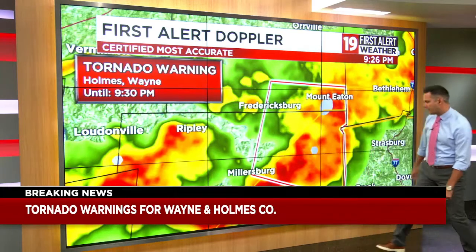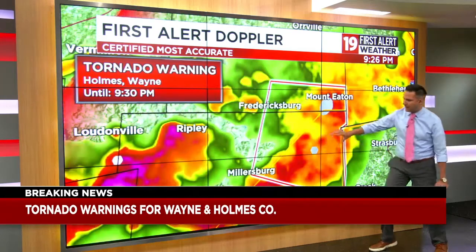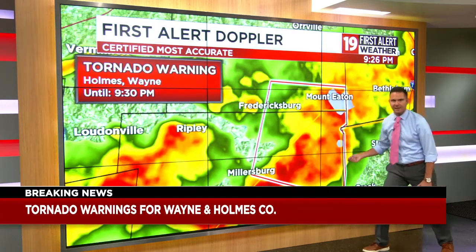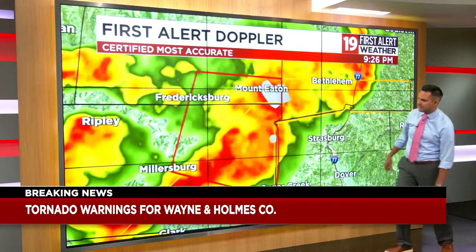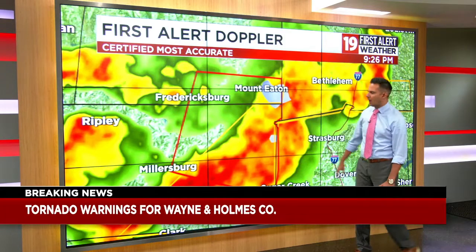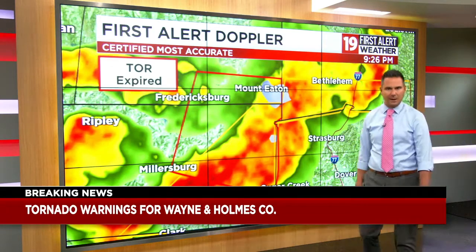And what we're tracking is basically this leading edge now moving into Tuscarawas County. A lot of heavy rain, a lot of hail back towards Millersburg potentially, but the rotation is out at the beginning right here at the leading edge. Right there, see how it's kind of almost like a belly or a little half circle. That's the bowing out of this storm. And when it does that, we know we have very strong winds right at the leading edge of this particular cell moving out of Holmes County. And as we would expect, our tornado warning for Holmes and Wayne County has expired.